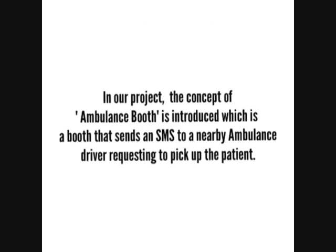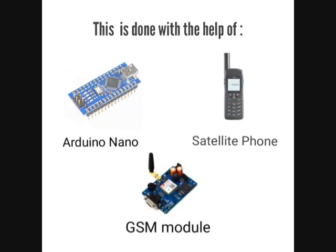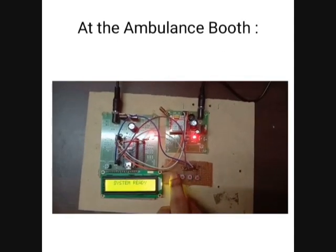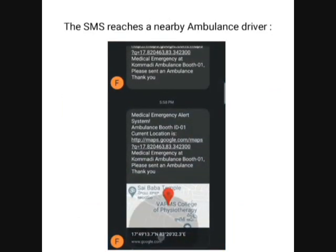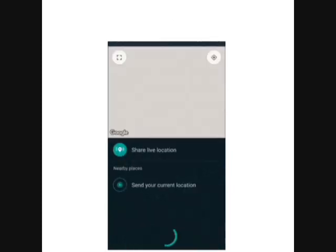In our project, the concept of the ambulance booth is introduced, which is a booth that sends an SMS to a nearby ambulance driver requesting to pick up the patient. This can be achieved with the help of an Arduino Nano, a satellite phone and a GSM module. This is how an ambulance booth works. When a patient arrives at the ambulance booth, he simply presses the button, which sends an SMS to a nearby ambulance driver. Once the driver receives the SMS, he can view the location of the booth from which the SMS has been sent. Now the driver shares his live location with the booth so that the patient can track the location of the ambulance.